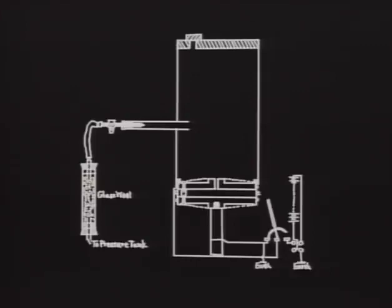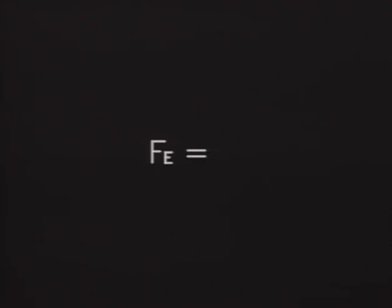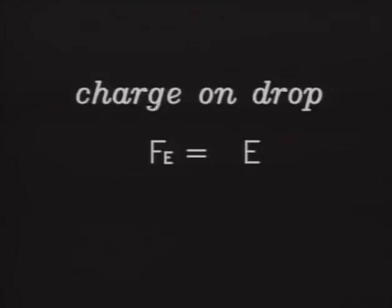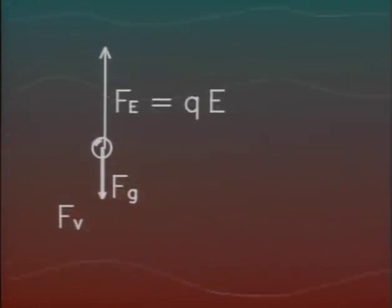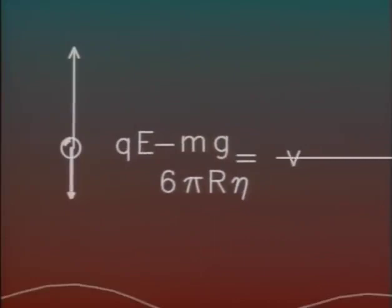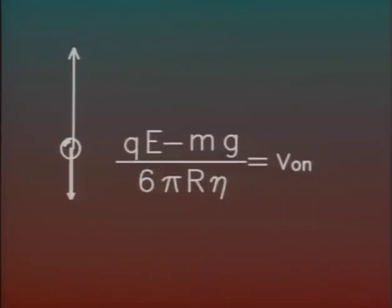Now he would turn on the electric field and create an electric force equal to the electric field strength times the charge on the drop. That's the charge Millikan was really after. Due to one electron, or at most a small number of them, it would be an integer multiple of the fundamental unit of electric charge. With the electric force, he could drive the drop upward until, once again, it reached a constant speed. Together with the speed he'd measured with the field off, the new speed gave him everything he needed to find the charge.